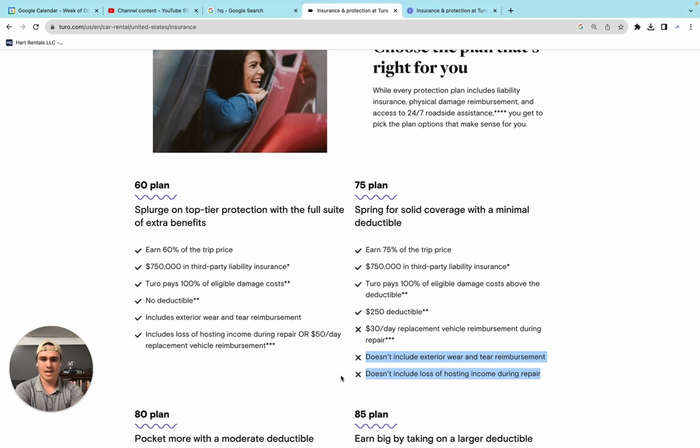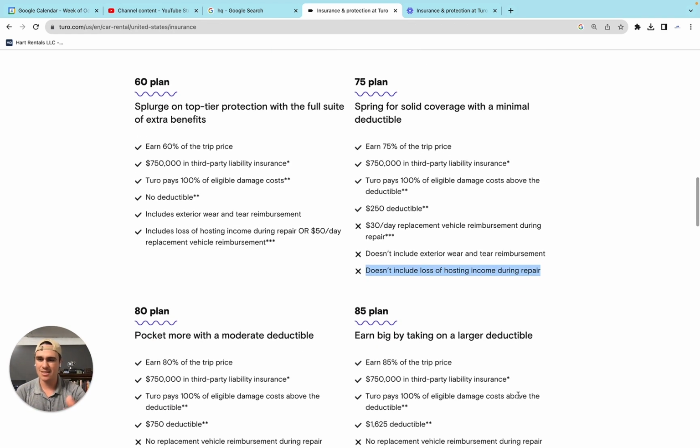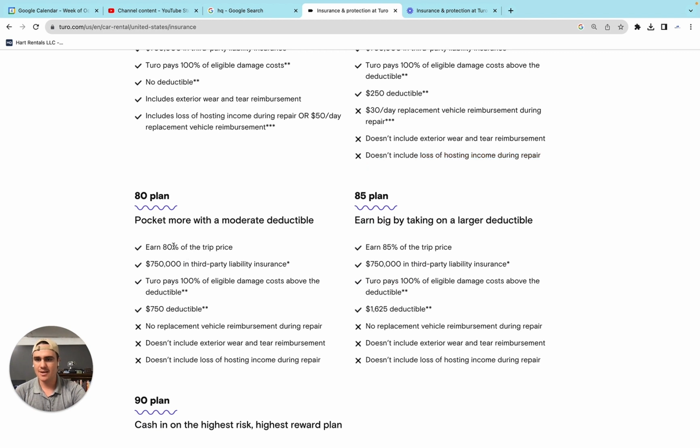Does include extra wear and tear and does not include loss of income, rental during the repair. So as you can see, the farther you go down, the more changes and the more you lose. So the 80 plan, biggest change again is you keep 80% of the revenue, Turo keeps 20, and then you have a $750 deductible, and then all this stuff you don't get. So no replacement money, no loss of income, no exterior damage reimbursement or extra wear and tear reimbursement. That's for like minor things and doesn't include loss of rental income.